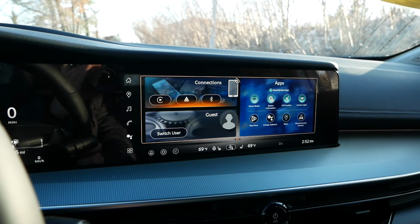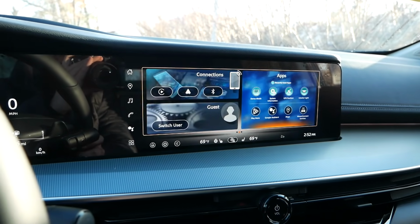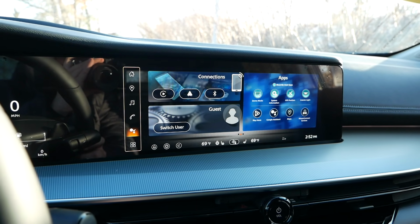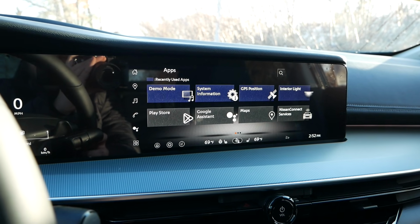I love to see that, and you don't typically find that in this market. In fact, I can't think of another manufacturer that allows you to do this outside of maybe Mercedes-Benz, but they are not a direct competitor at this price point. So that's actually really cool to see.